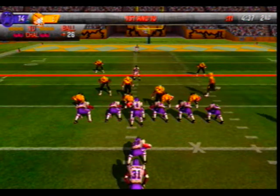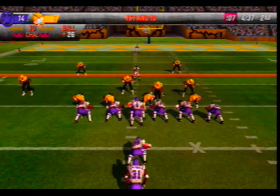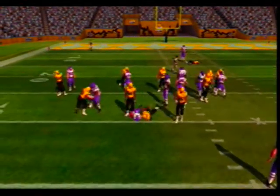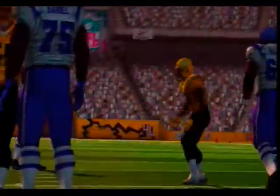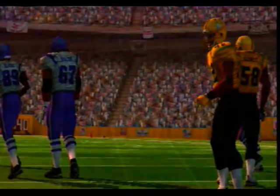Out of the I formation. Blades goes in motion, with the carry. Going to spot this one at the 27-yard line. And that's now three tackles for him in this game.